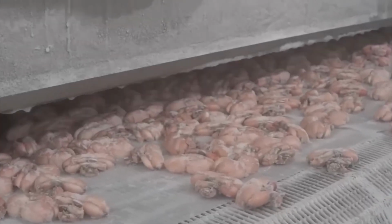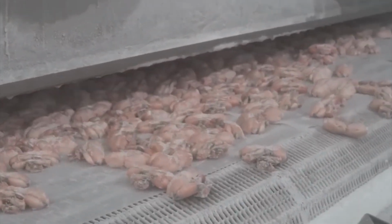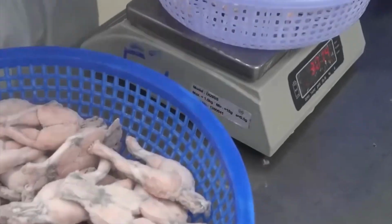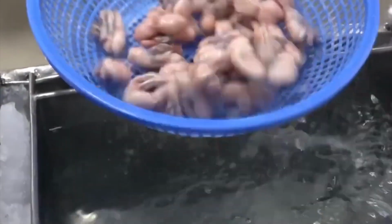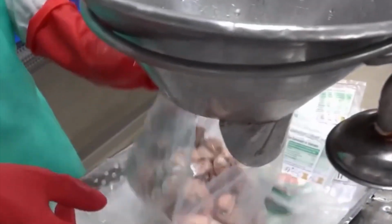From collecting frog eggs to harvesting the mature frogs, it takes careful management and attention to detail to successfully farm these unique creatures. Frog farming is a rapidly growing industry in many parts of the world, providing a valuable source of protein for those who enjoy the taste of frog meat and legs. With strict biosecurity measures and food safety regulations in place, the meat produced is both healthy and safe for human consumption.